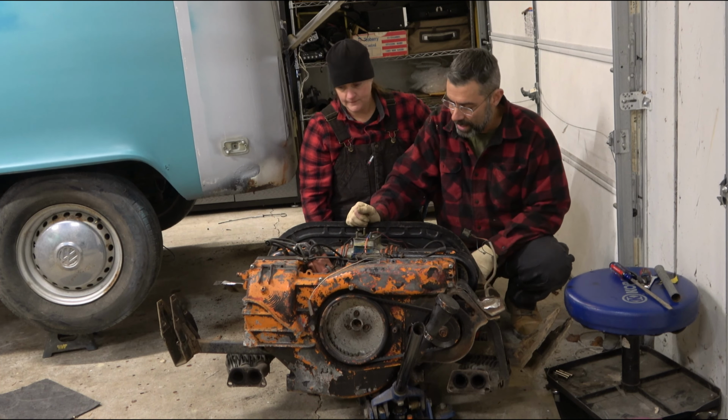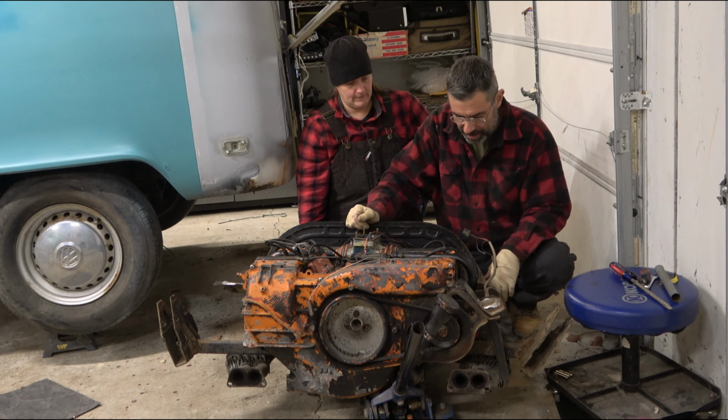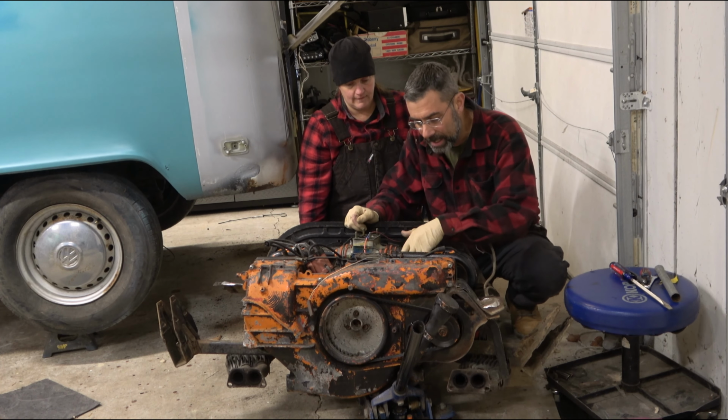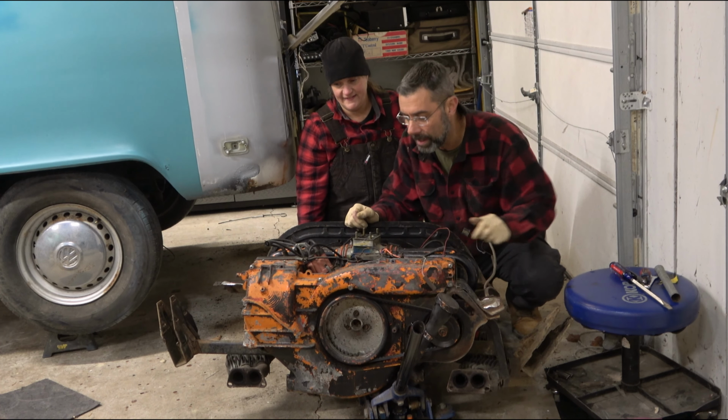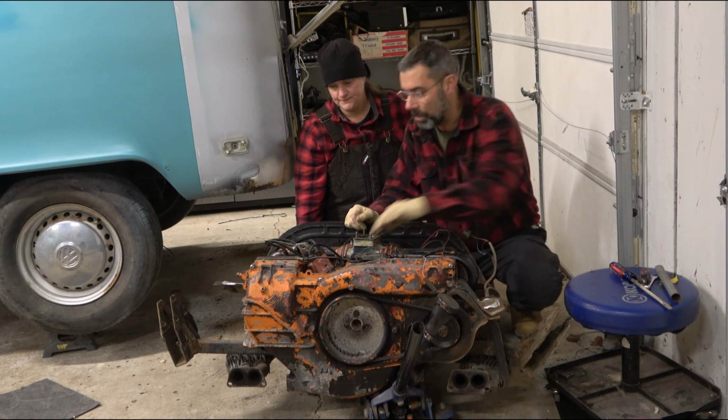This one had no heat. The heat exchanger covers were missing. And a lot of, like, creative repairs. There was a random fuse somewhere installed here. A lot of interesting stuff going on with this one, wouldn't you say?